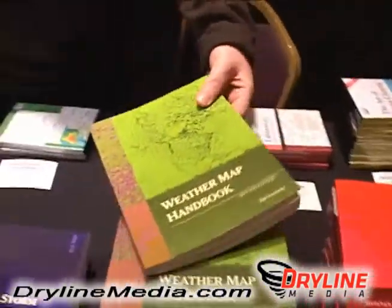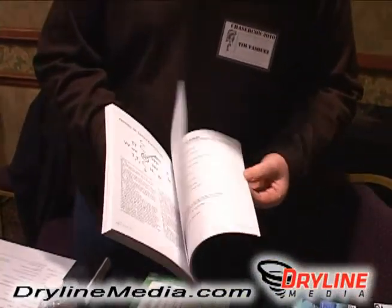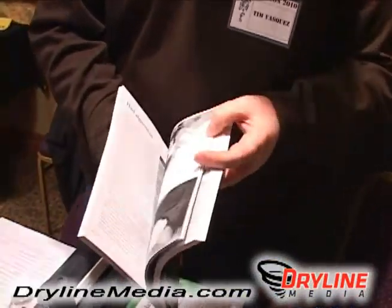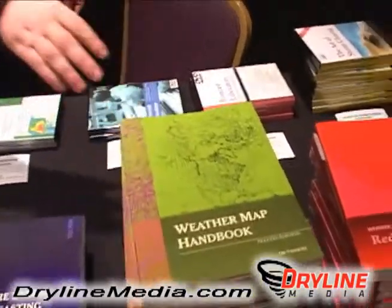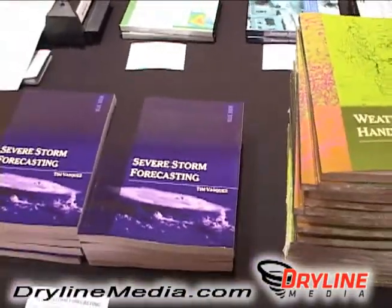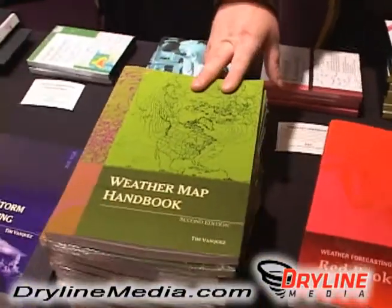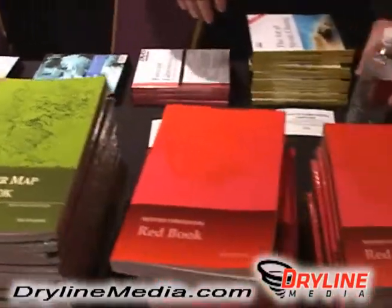Also, the Weather Map Handbook goes product by product for different types of meteorological tools: upper level charts, surface, satellite, that kind of thing. This is probably a good companion to the other one then. Yeah, definitely. And we're going to have a color version out in May. It's going to be $10 extra because color is still expensive.